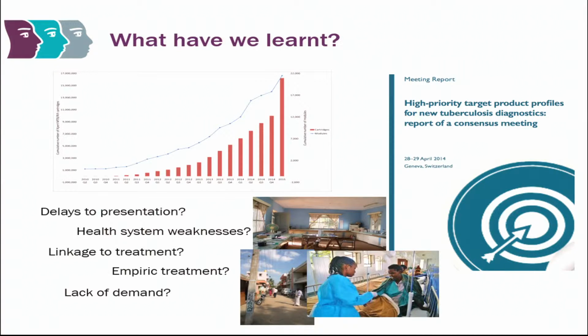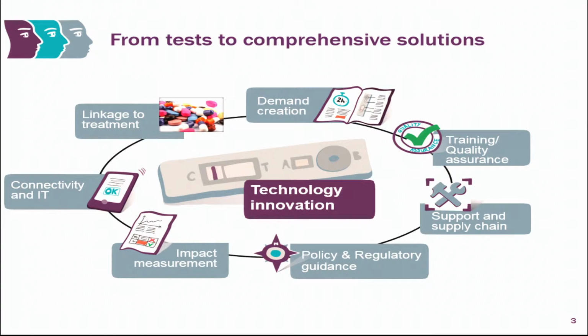So I think for all of those learnings from the last 5 years, we're now ready to translate into the introduction of novel diagnostic tests. And the most important thing, I think, is not to focus only on technology, innovation and introduction, but on all of the aspects around it that are necessary to really get to a comprehensive solution that addresses the learnings that we have made from the last 5 years. The coming session over the next 2 hours will address some of the novel diagnostic tests that are in the pipeline, and some of the specifics around the needs that are required to really get a diagnostic test out there and to have it have impact.